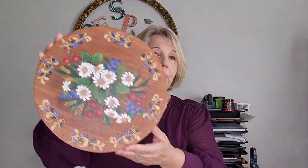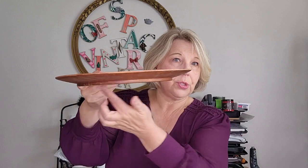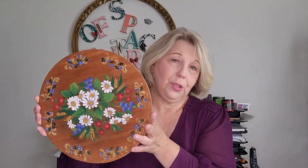Another wood piece that I got, I could not pass up, was this beautiful hand-painted plate. It's got a little bit of a riser to it. This was only $2.50. I could not paint this myself for $2.50 just in the time that it took.